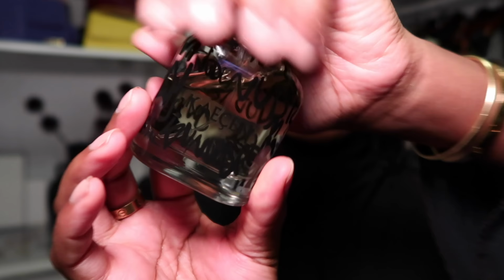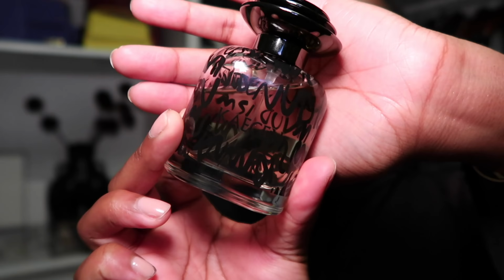It just works so well with my body chemistry. It just makes you smell edible, which I like. So that's what I'm wearing tonight. If you want to screenshot the bottle, it has Nudism on the back. The brand is Kaecen on the front. And this is what the bottle looks like.